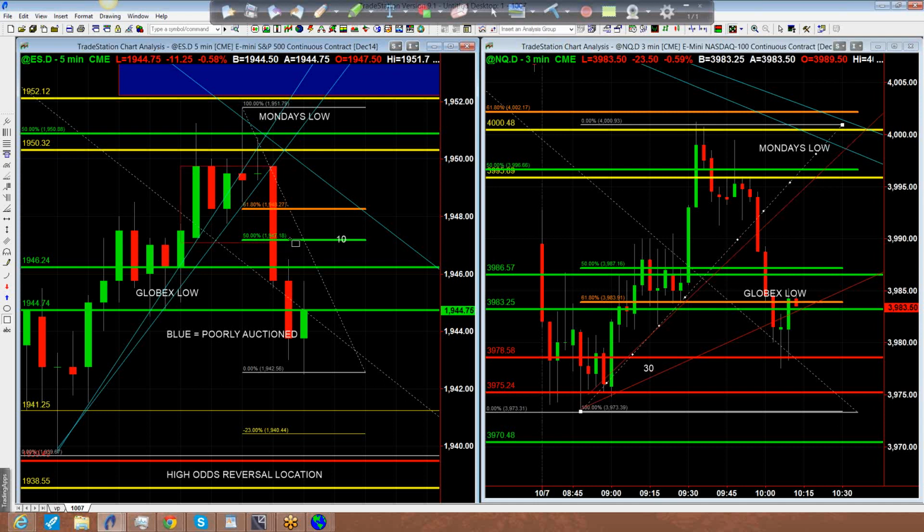So you'd argue this is structure breakdown. That would give a retest of that breakdown. Your stop's all the way back here if you re-shorted there, right? And they're back above Globex low. That becomes a very tricky area. Let's hope we don't have to make a decision on that.